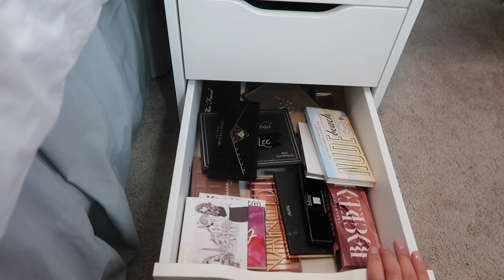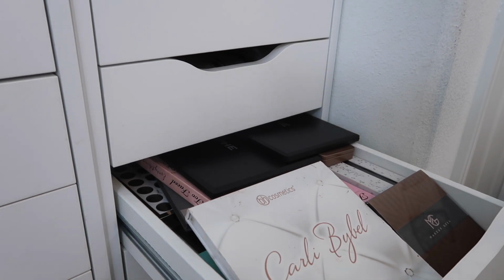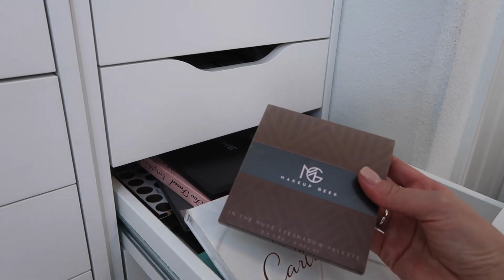I have one more drawer of eyeshadows, and I have a feeling I'm gonna get rid of a lot of palettes from there. Alright, so my last drawer is my eyeshadows I use the least, and I'm ready to part ways with the majority of these. So I've already decided I'm gonna get rid of this Makeup Geek palette.